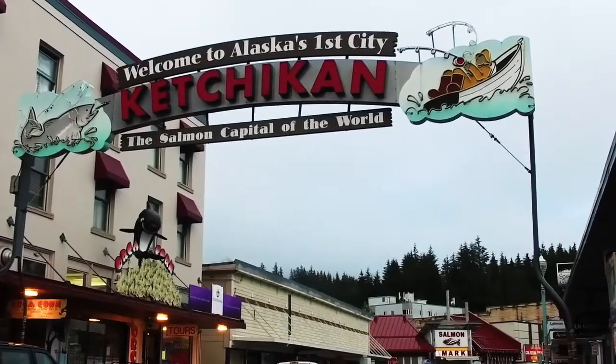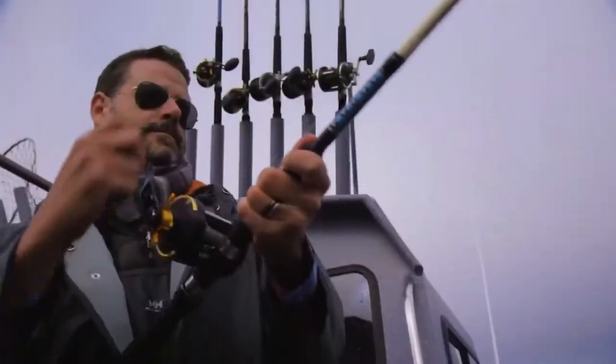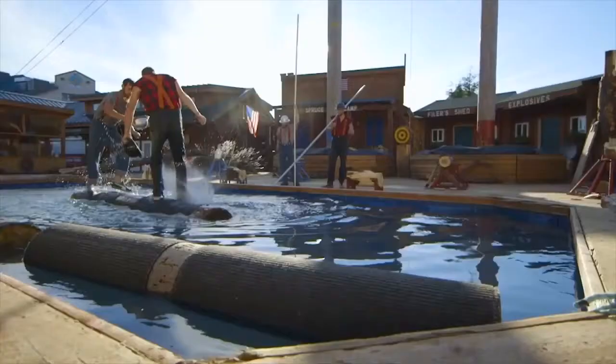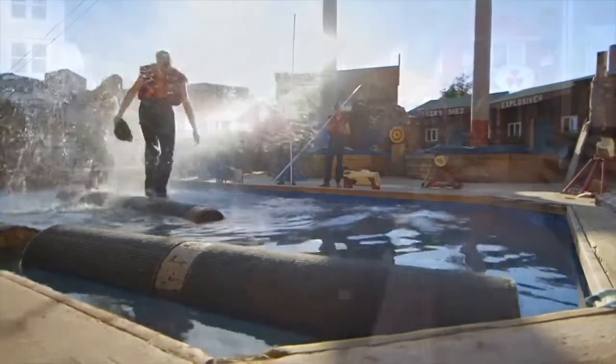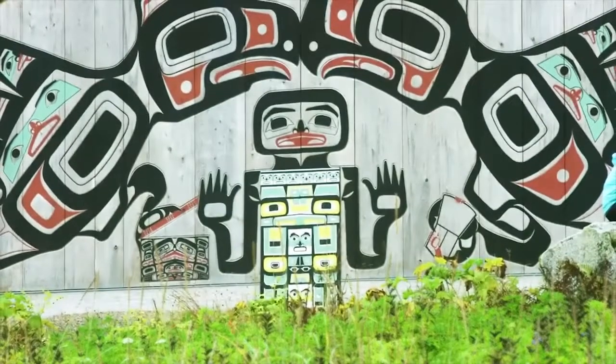Ketchikan is the salmon capital of the world, and if you want to go fishing for salmon, Ketchikan is the place to do it. Also in Ketchikan, you can do the lumberjack show, you can visit the amazing Creek Street, and you can go to Totem Bight State Park where you can see the beautiful, amazing totem poles in the region. Skagway is a charming town preserved in its rich gold rush history.